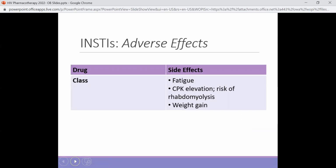Looking at our class adverse effects with these medications, the most common are fatigue, CPK elevation, and weight gain. The fatigue is a transient side effect that, again, should go away in approximately 2 to 4 weeks. CPK elevations, while rare, can occur more so with our Isentress medication. So it is important that patients are reporting any side effects such as muscle pain, things of that nature.